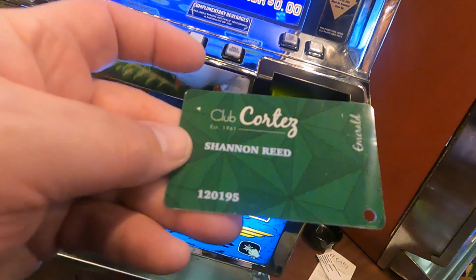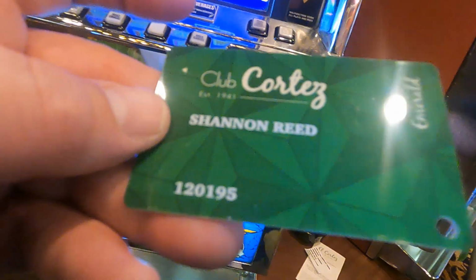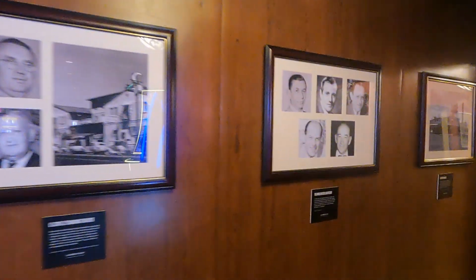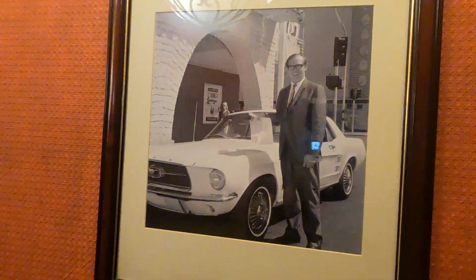Well, the cool news is I am now Emerald here at El Cortez. The bad news is it looks like they took away a lot of the coin dropper machines. There used to be a whole bunch here. What they call History Hall. It's the man himself, Jackie Gaughan.